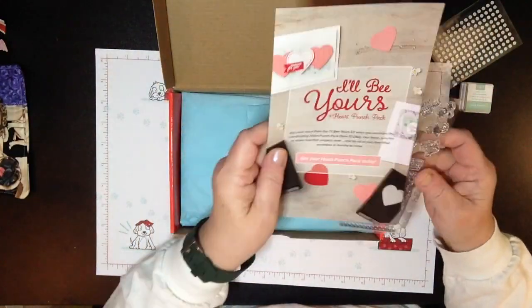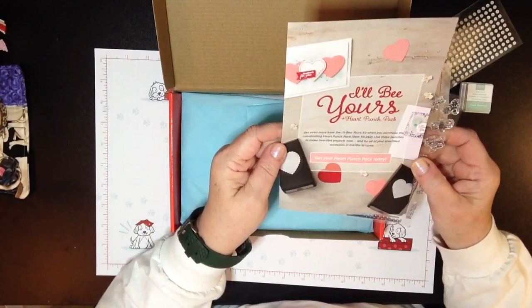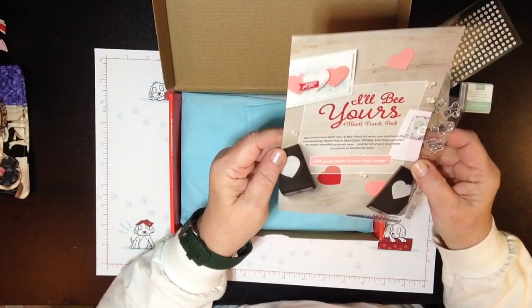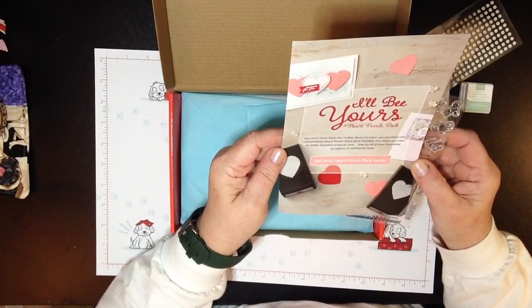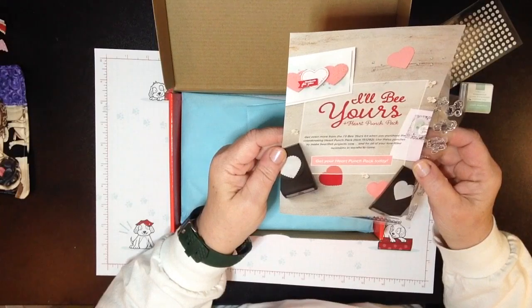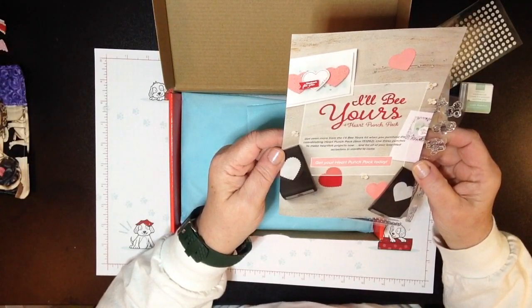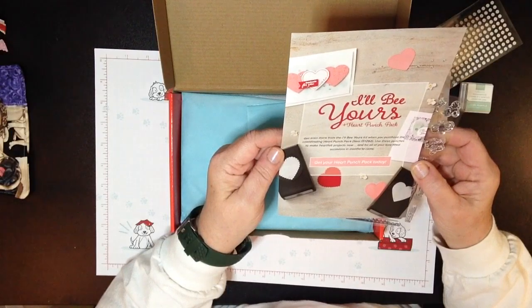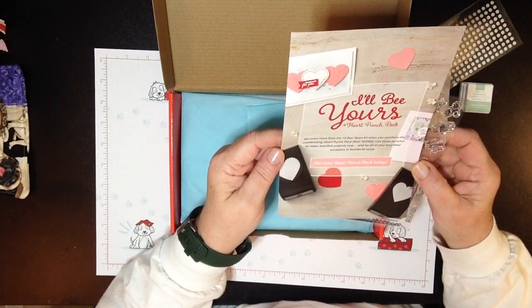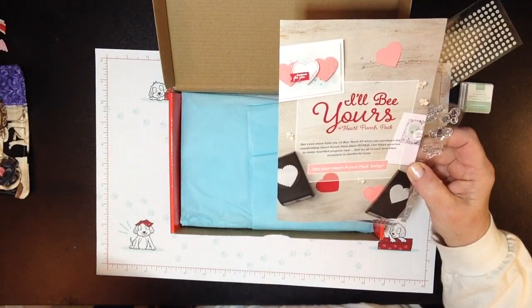And, oh, here it is, I'll Be Yours. And this coordinates with the Heart Punch Pack, which is in the mini catalog. So it says, get even more from the I'll Be Yours kit when you purchase the coordinating Heart Punch Pack, item 1512.92. Use these punches to make heartfelt projects now and for all your love-filled occasions in months to come. So get your Heart Punch today. So that's good to know.